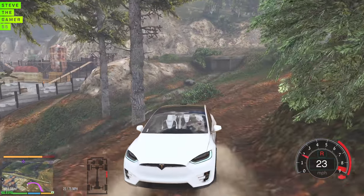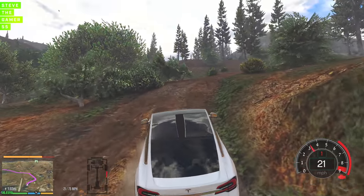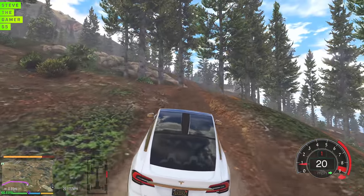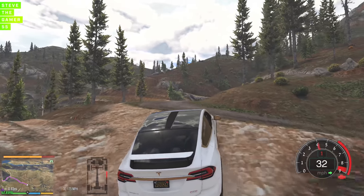I think it doesn't recognize the off-road. But we still got to pick her up, so let's go up there right now. This was a fail. I thought it was going to be able to go up Mount Chiliad, but since we don't have the regular road, I'm guessing maybe when we get up there.